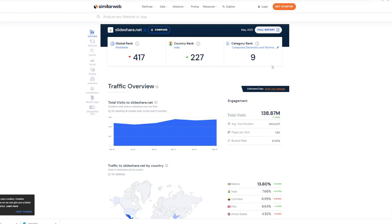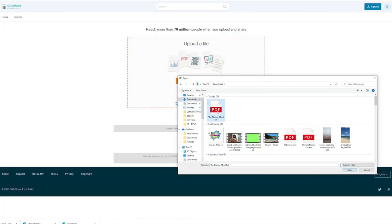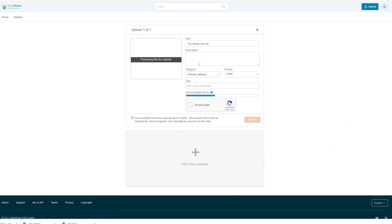Now all we need to do is sign up with slideshare.net. You can use your LinkedIn account to sign up. If you don't have one, you can create a free LinkedIn account in their website. Once logged in, just click upload and select the PDF file we saved earlier. Change the title to the title of your article, or you can just put in a more clickbait title to potentially get more traffic. Add tags related to dieting to make your article discoverable to visitors.